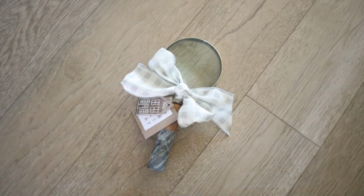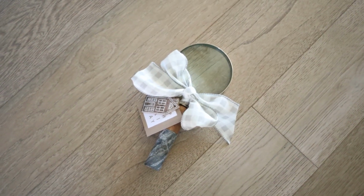Another one is this cute magnifying glass. They have the cutest magnifying glasses right now at Tuesday Morning. I think these were $9.99 as well. I just really wanted those, and they had a bunch of them too.